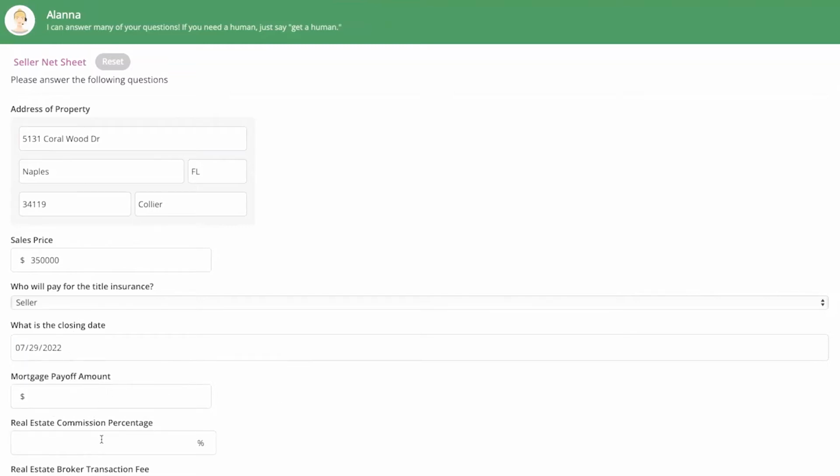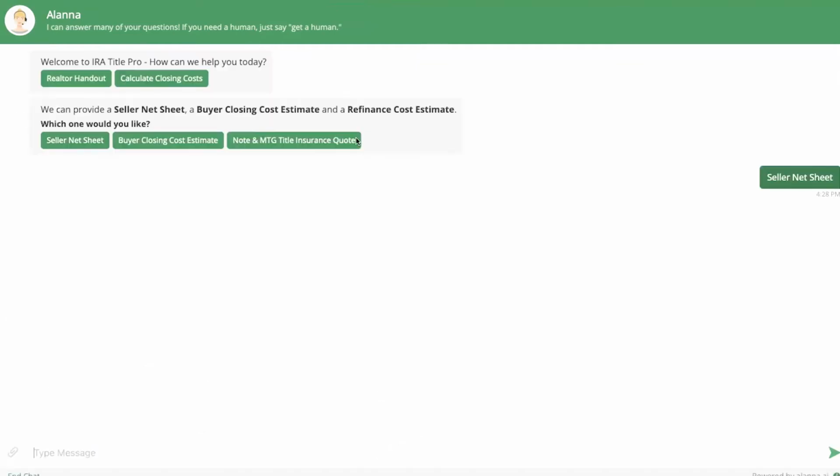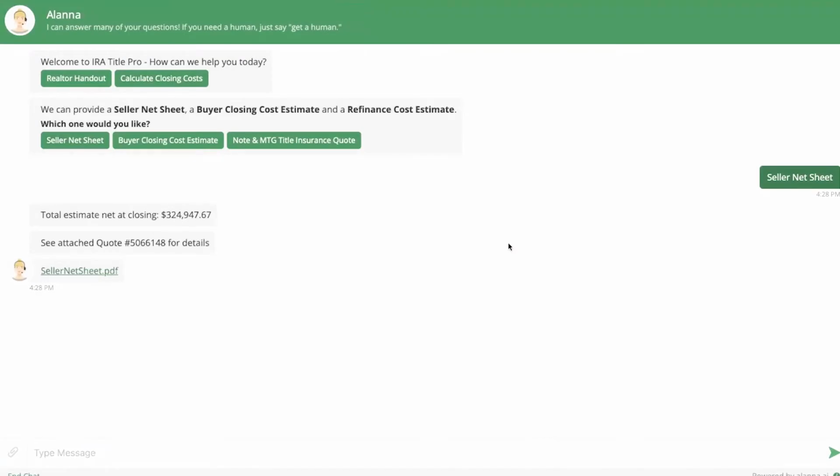And are any realtors involved? I'll say there's 6% commission if that's the case. And the real estate property tax is here. Just click submit. It'll take just about a second. It'll run the calculation, which is connecting to the back end of our closing company. And boom. Seller would walk away with about $324,000, and there's a nice PDF to be able to send on. That's as easy as it is to be able to calculate closing costs. I wish it was harder, but it's that easy.